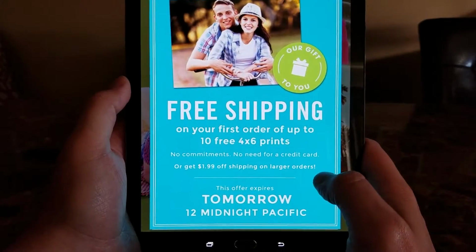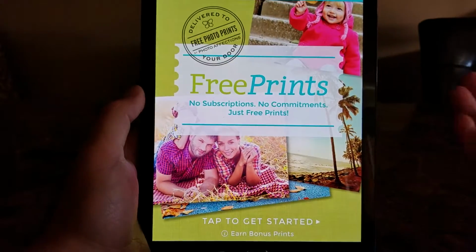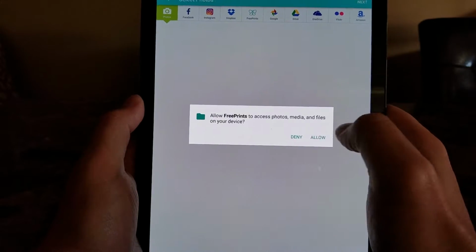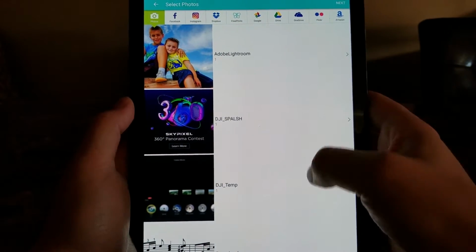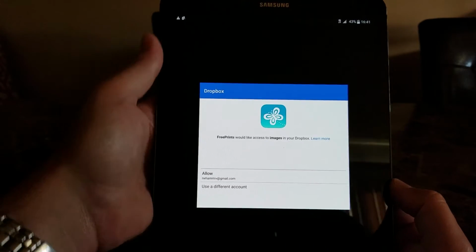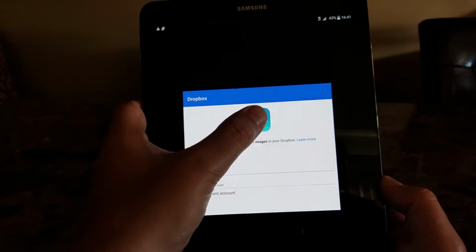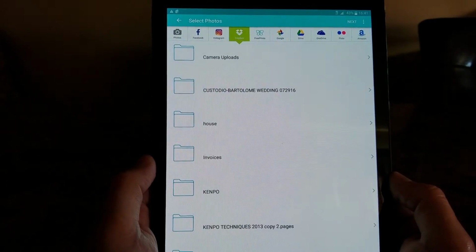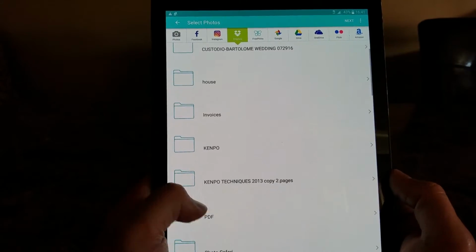Hey friends out there in YouTube land, I want you to notice this. Free prints by Photo Affections. These came to me in the mail today, and so you're going to get to see me open them up right here at my home, and it's pretty exciting to consider that these guys, this free prints app that you can download on your phone, gives you absolutely free prints.